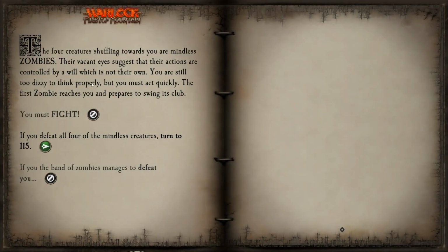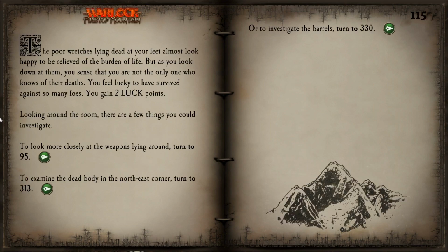Okay, we have defeated all 4 of the mindless creatures, only suffering 2 points of stamina damage. I say that's awesome. Plus the additional 2 points of damage that we suffered when they bonked us in the head. Still quite okay. The poor wretches lying dead at our feet almost look happy to be relieved of the burden of life. But as we look down at them, we sense that we are not the only one who knows of their deaths. We feel lucky to have survived against so many foes. We gain 2 luck points.